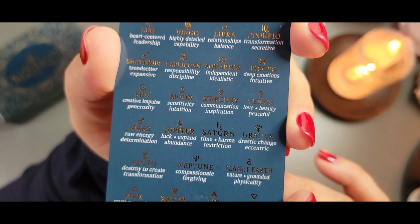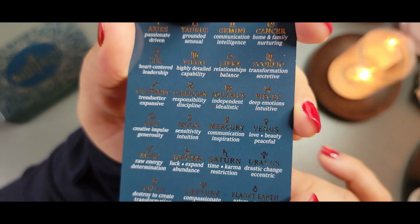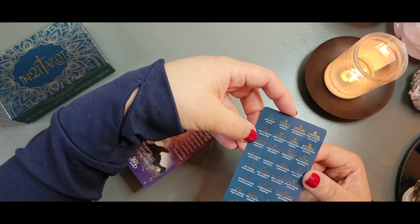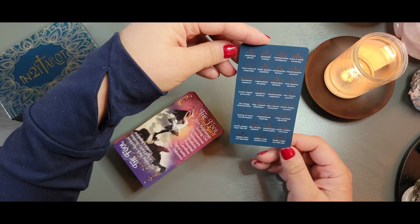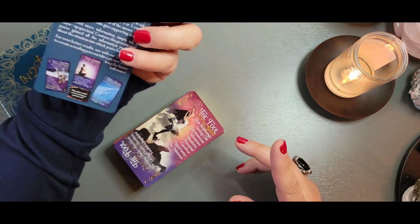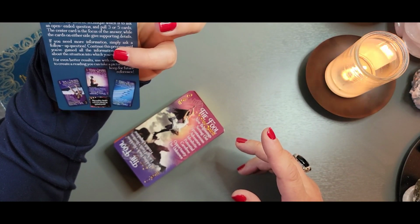And for those of you that may be rusty with the zodiac sign meanings, there you have it. It's pretty legible at a distance. It does shine, but if you grab it, it's just really nice. You can see it easily. I personally, but I am getting older, so we'll see if I'll eventually start needing reading glasses again. But very nice, convenient little cheat sheet to have. Let's see, what does it say?